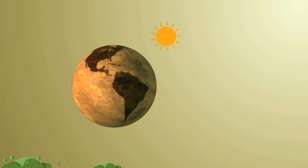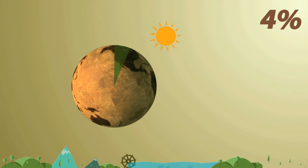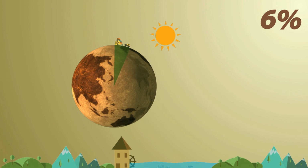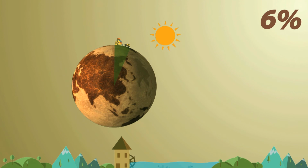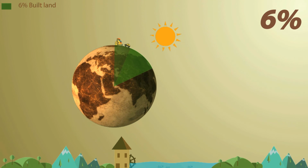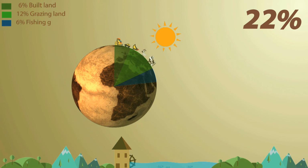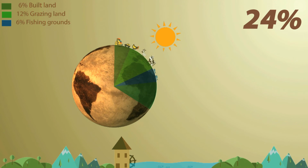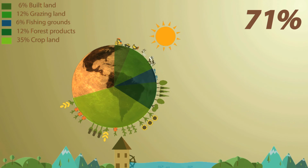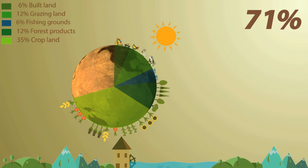Let's take a look at how we use the Earth's biophysical carrying capacity. We use approximately 6% for human activities such as housing, transportation, infrastructure, industrial production, and other constructed surfaces. We'll call this built land. Another 12% is used as grazing land for livestock, and we use about 6% for fishing grounds. We also use 12% for forest products and 35% for cropland. So far, we have accounted for 71% of Earth's total productive space.